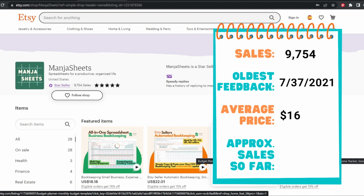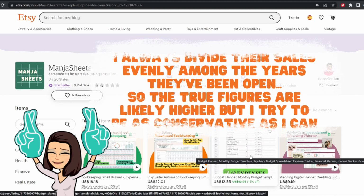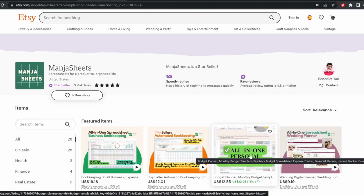That puts their average approximate annual sales at $81,400 a year, which is pretty cool. That does not account for growth. So if their first year was a little slower than last year, then their current income is obviously going to be higher. But I like to be conservative, as I like to say all the time. I just split it equally amongst the years they've been open so that we can get a pretty underwhelming view of how much money these stores are making.